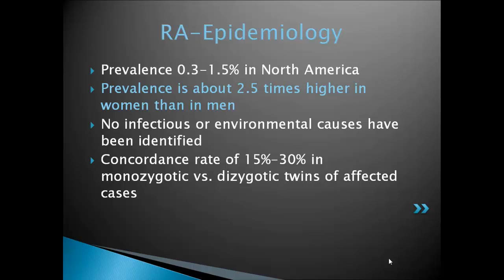Okay. So the incidence is about 1% in North America. And again, it's about 2.5 times higher in women than in men. Probably about 75% of patients that we see in our office are women. And I tell people, often don't think about this, but the only specialty that sees more women than I do are gynecologists.